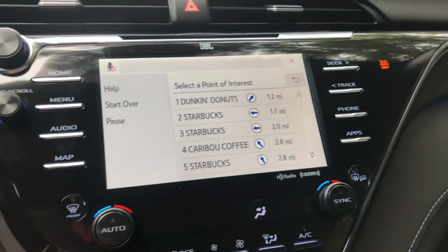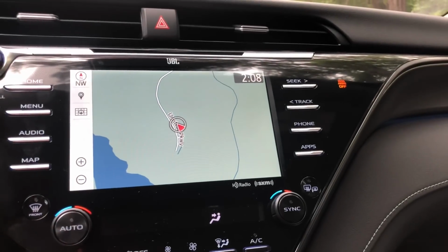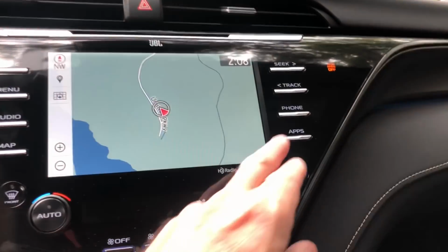And let's turn that off. But that's one of the things that she can do. She can change radio stations. She can check the weather, the traffic, help you out with different types of directions.